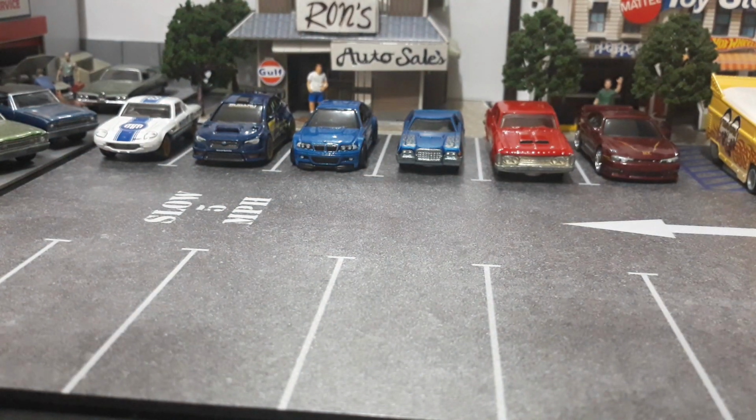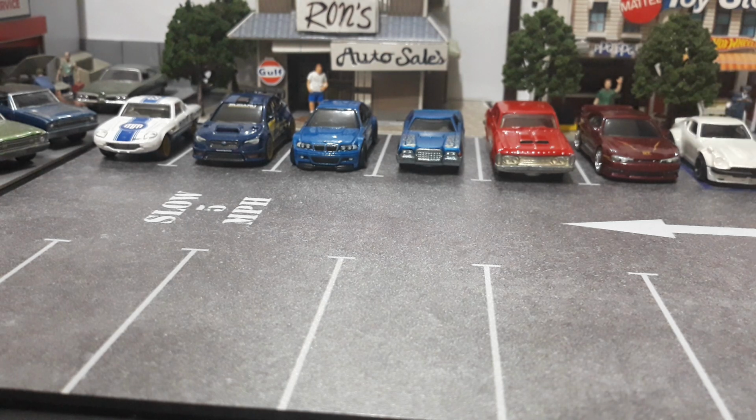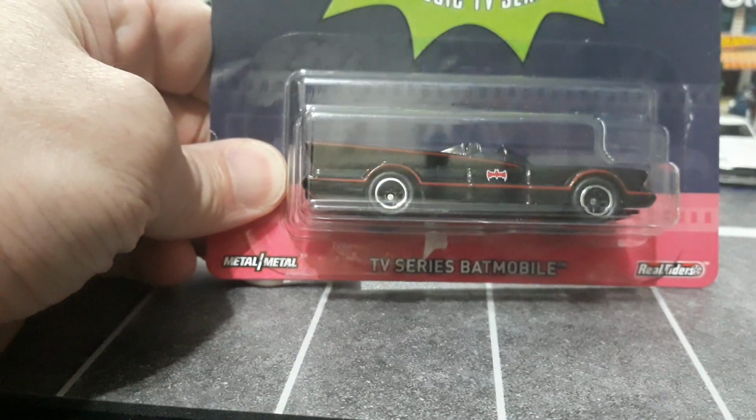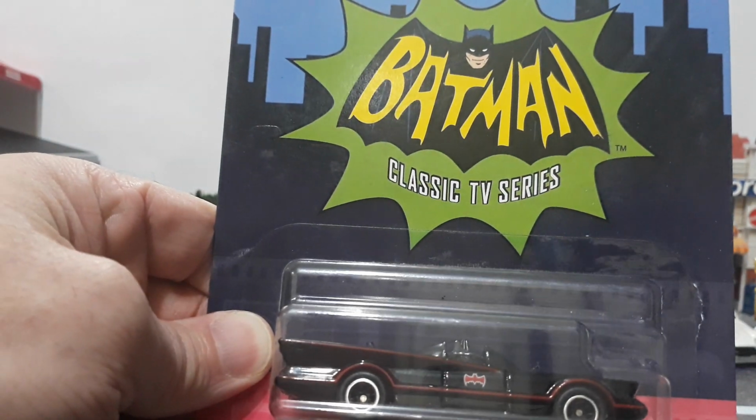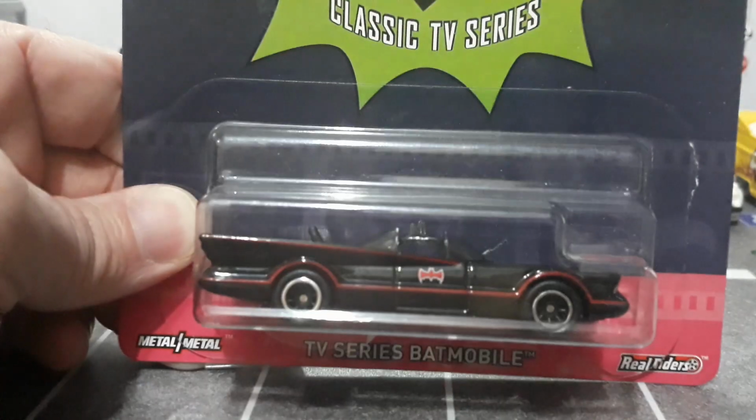Would have been great to have had him for the video, the JDM Nissan video we did a couple weeks back for Hot Wheels. So moving along is the last older release, and it's not too old. It's probably from last year or 2019. Yeah, 2020, I believe. This is the latest release of the Batmobile from the Retro Entertainment series. That's the thing about the Retro Entertainment series that I don't like: they overplay the same cars over and over again.